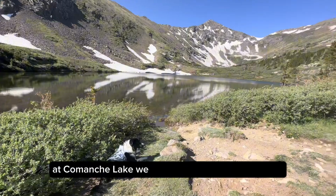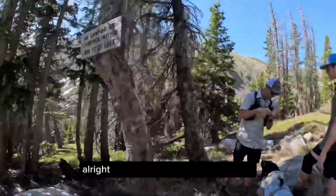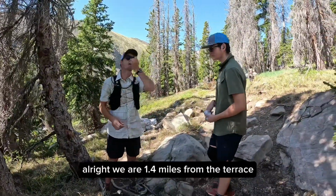At Comanche Lake, we put on Hank's cool vest, as now we were going to be above treeline for quite some time. All right, we are 1.4 miles from the terrace.